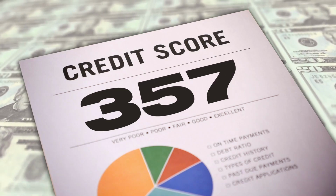And at the end of the day, it's not doing 1 or 2 things correctly, but it's basically stacking up a bunch of tips and tricks to ultimately maximize your credit score.